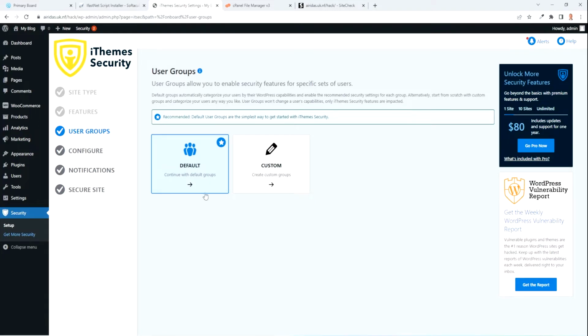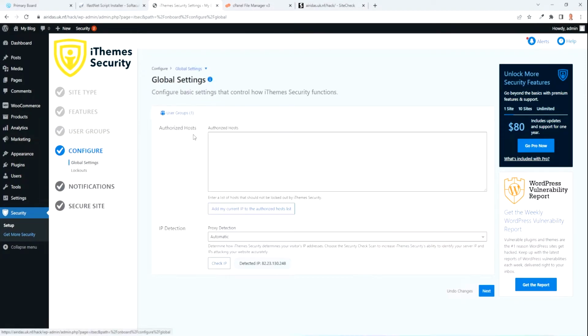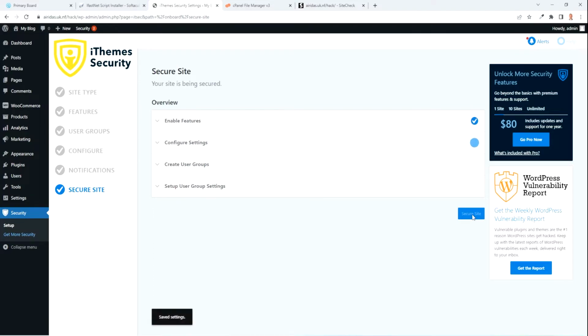Next, default or custom groups. Continue with the default groups. I'm going to leave it as recommended. And then global, manage themes, password standards, two-factor, skip user groups, configuration. I'm just going to next, skip everything in here. This is more advanced API configuration. I'm going to skip that as well. Notification: you can enable notification and write your email, and then you will be notified if anything happens on the website. Press continue and secure the site. That's going to take a few seconds, and press finish.